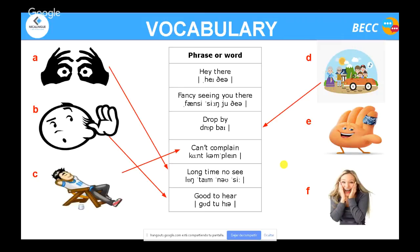Now let's continue, which is gonna be letter E. Hey there. When you are maybe on the street and you are familiar with somebody, you recognize some faces, you can go ahead and say, hey there, how's it going, right? Those are all the phrases that you can say.